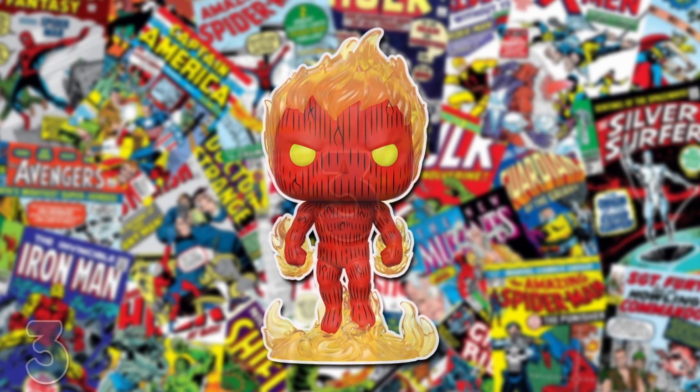The next one up here at number 3 is Human Torch, and you're probably wondering, wow, there's a lot of Human Torch pops in this line, and yes, there definitely are, but I think this one is the best by far, and it is actually the common version. This one is very similar to the first appearance Human Torch, except this one has actual eyes to it, which I think really adds a lot here.